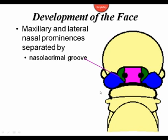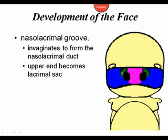If we look at the lateral nasal prominence, it comes into contact with the maxillary prominences, and there's a separation there, which initially is a groove, and it's called the nasolacrimal groove. That groove is going to invaginate, eventually fuse, and form the nasolacrimal duct with the lacrimal sac in the region of the orbit.